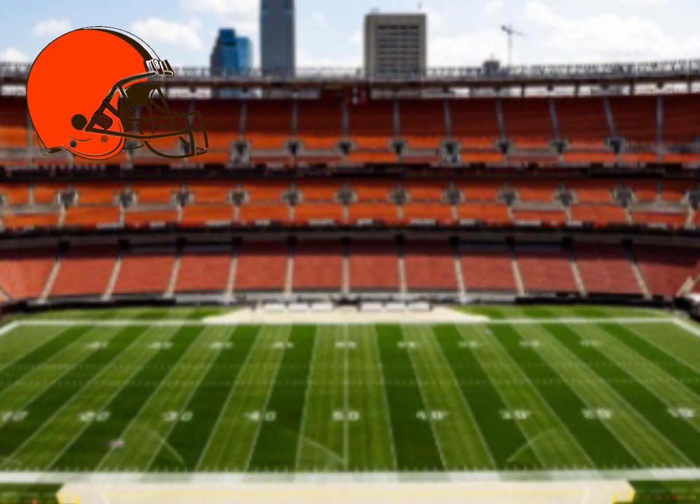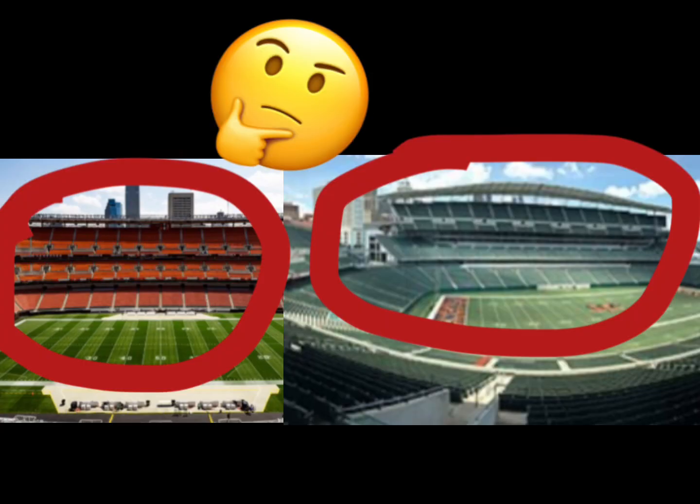I looked up Cleveland Browns Stadium. I thought this was the Bengals Stadium for a second because they just look a lot alike. But I think the Bengals Stadium is a little bit better. I mean, pretty similar if you ask me.